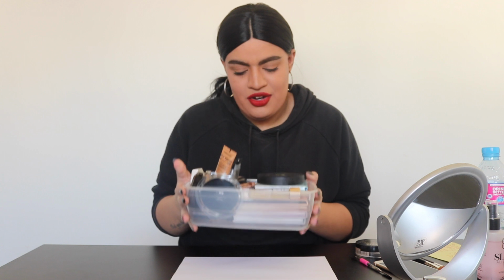I brought all of my highlighters. I thought I had so many, but now looking at them, I don't have so many. Most of them are palettes, and I'm gonna try to mix all of them. I have a couple of cream and liquid highlighters that I won't be mixing, because I'm gonna go with a loose powder highlighter. So I'm gonna be mixing all of those into this container.